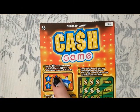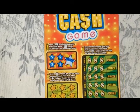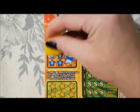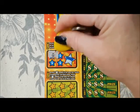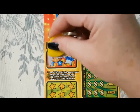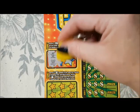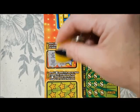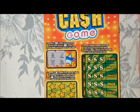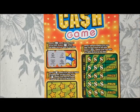On this game, if you reveal a float note, you win the prize shown. If you reveal a 2X symbol, you get double the prize. So let's get that. The 2X symbol. Let's do that. A ladybug in a bar. A butterfly. Now that's weird looking. A banana. Okay. So we didn't get nothing there.